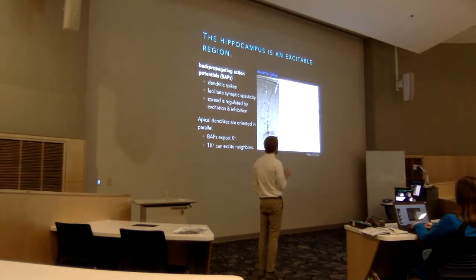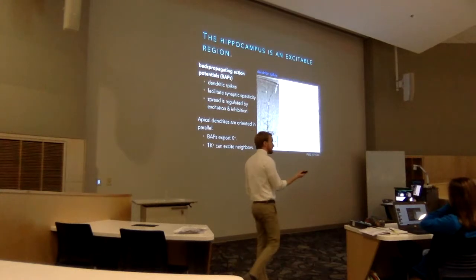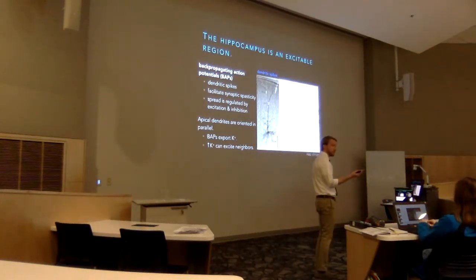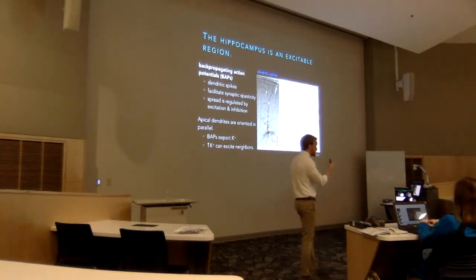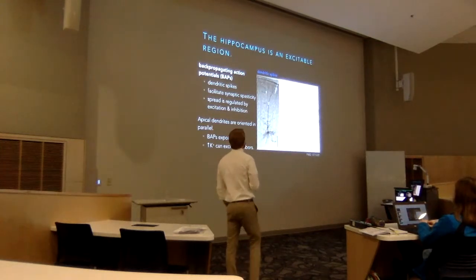You only see the dendritic spike making it there whenever they block GABA receptors. So usually this is inhibited. If you have a GABA receptor mutation, though, you're not going to be able to prevent that. Your dendritic spikes are going to travel up. And these dendritic spikes seem fairly important for learning and memory, which makes them highly relevant to the hippocampus.